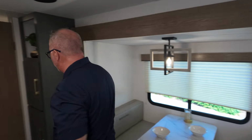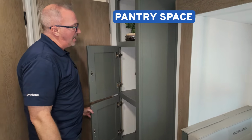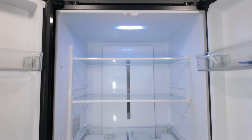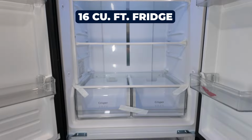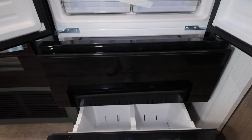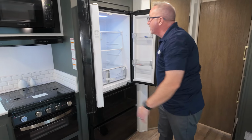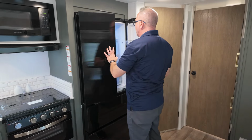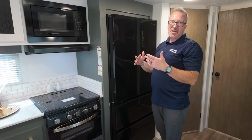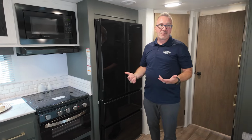And if you need more pantry space, you got it right behind your booth dinette. All right, let's take a look at this kitchen now though. You start the kitchen with a 12-volt, 16 cubic foot Everchill fridge freezer combo with the double door freezer. This is nicer than the fridge that I have in my house. This is pretty sweet. Plus the adjustable shelves give you the option to move and adjust the stuff that you need for how many ever people you're gonna have inside your 34 BHS.